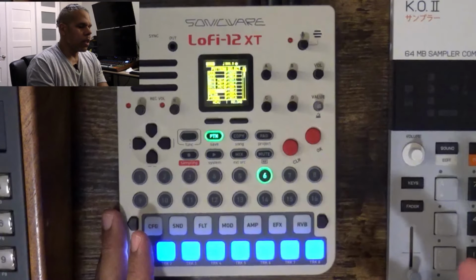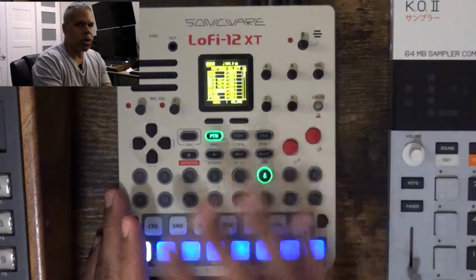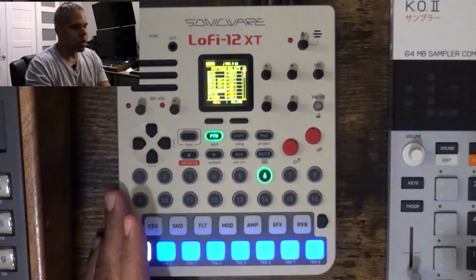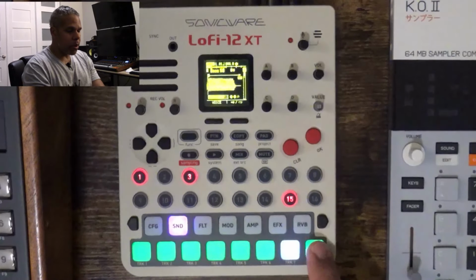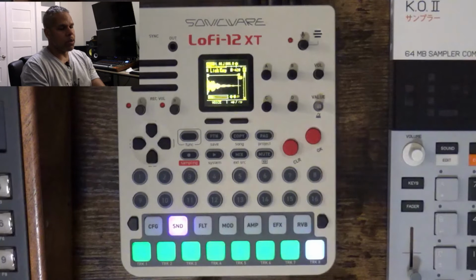So at any rate, there's a little bit of workflow tweaks here and there. There's no 16 levels. Sonicware, bless us with a 16 level. That would be really dope. The delay sounds dope. So you can hear that, and I was able to set up a delay, and with that delay you can set up a time signature, so you can get different types of multi-taps on that delay. So that was really dope.